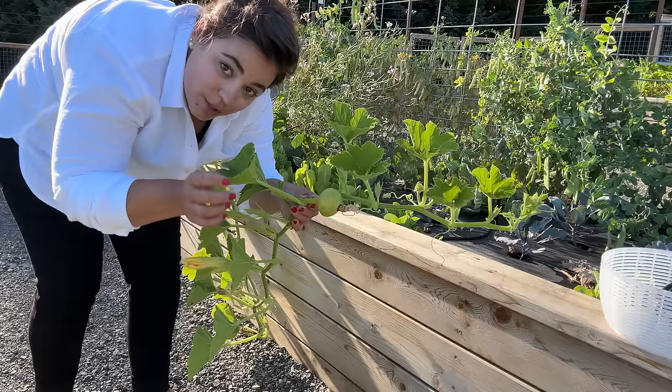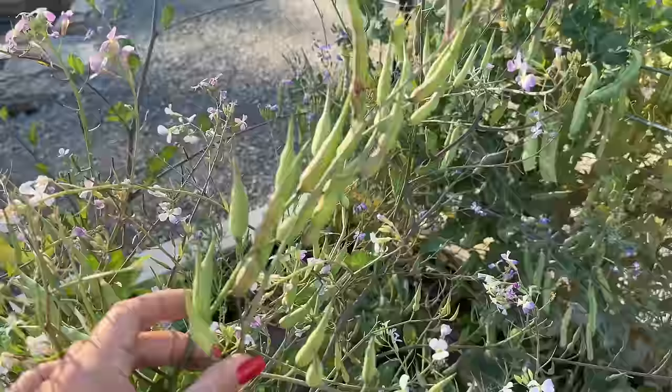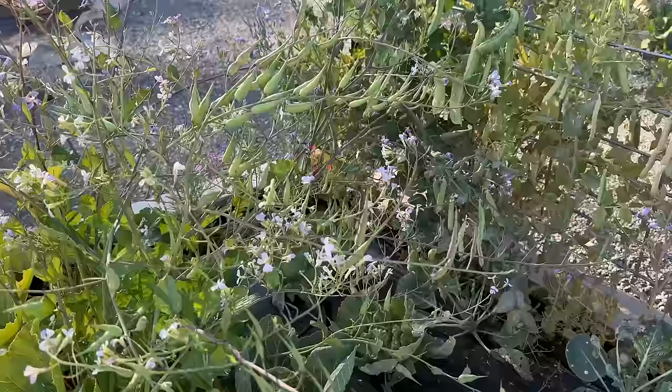The rest of the bed is a little bit of a flop. So here we have radishes that have gone to seed. I'm gonna collect this seed, and I'm gonna try to not purchase any more radish seeds. We don't eat a ton of radishes, so this should be enough seed to get us through if I harvest it. That's not the flop. What's the flop is the middle part of this bed.